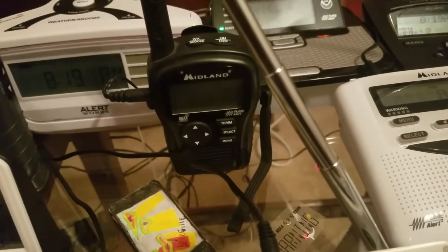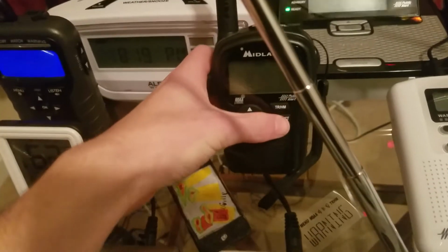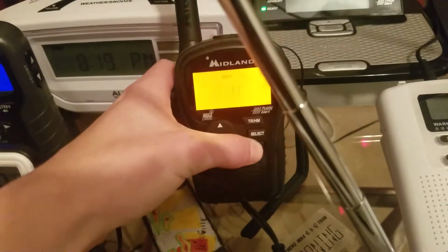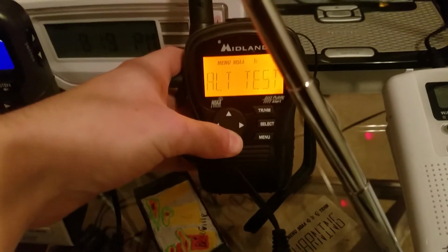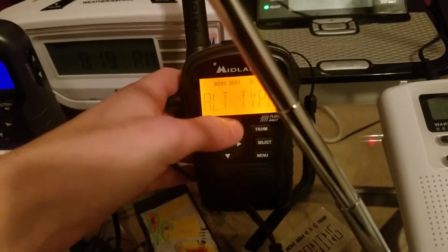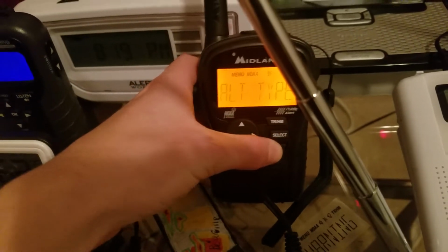Next radio is the Midland HH54VP. This one I got on December 2nd, 2020. And I gotta tell you, this is a really nice radio indeed. Very great portable radio to take on the go. It's a fantastic radio. I mean, it's very simple to set up as well. You can set the alert type, voice, display, tone.